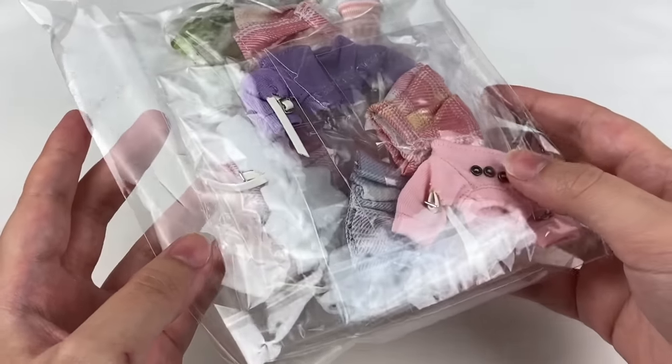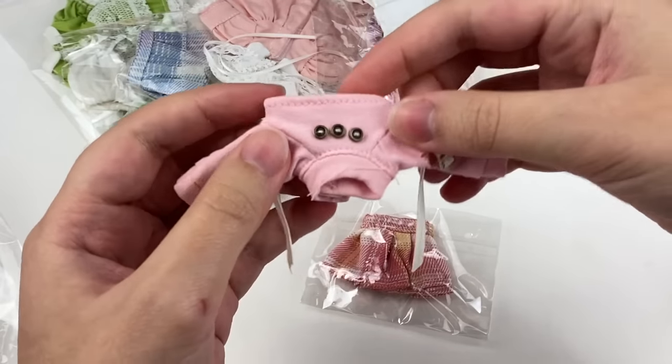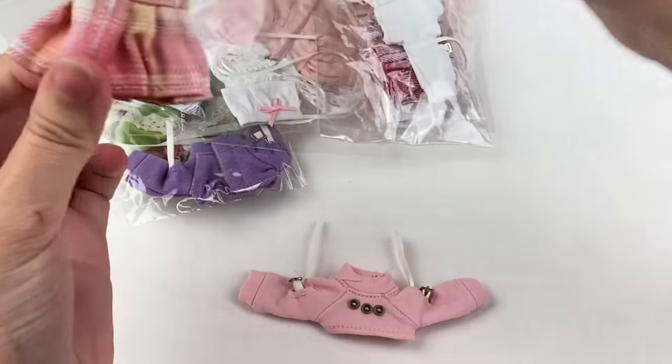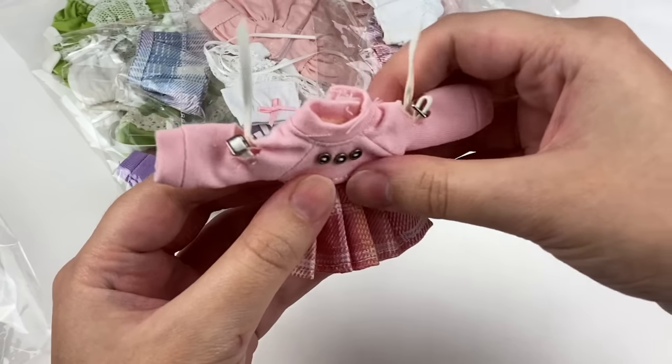So now let's open up this pack of clothes. So we have five different outfits. Let's have a closer look at these. So this first one is a little shirt and then skirt. Here is the little skirt. And then this one matches with the little sweater as well.